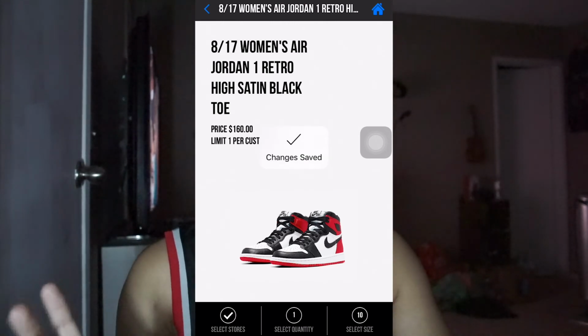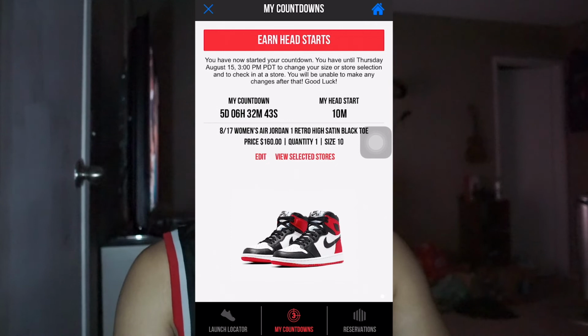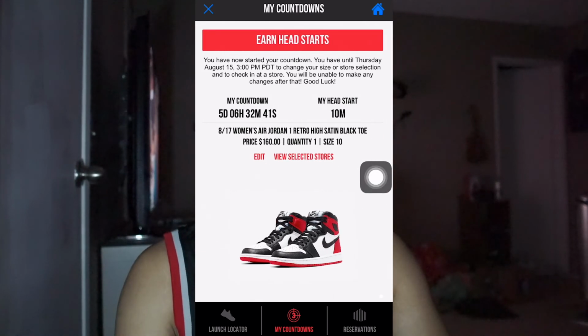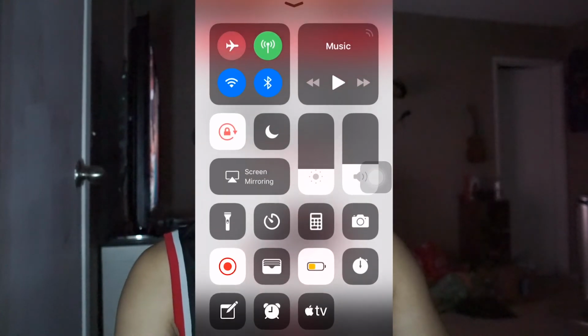Now this doesn't affect your status at all. That's the trick. Even though you got that head start at the other location, whatever zip code the FTL code's tweeted, it doesn't matter. Boom, head start still at 10 minutes. Like I said, you could basically check in wherever you need to check in. You know what I mean? You could do it on the toilet, you could do it in bed, you could do it in the car, at school, whatever. With all your Footlocker accounts, whatever.